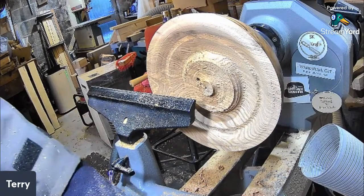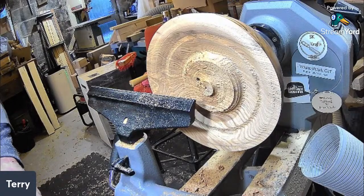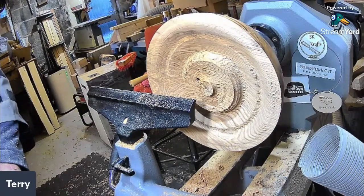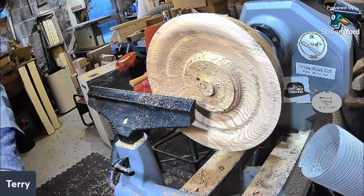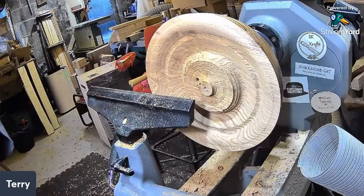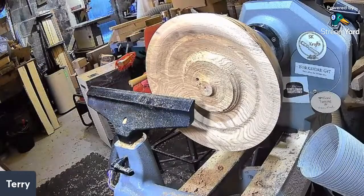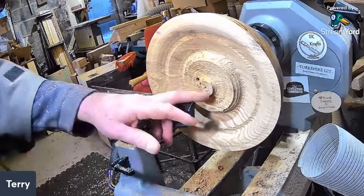Terry. Yes. What's that hole there? Why is there a hole there, Terry? Because I put it on a woodworm screw there. Drilled the hole for it. Then there was a huge crack, which it actually went over the top of. So I had to move the center of it to there instead of there.